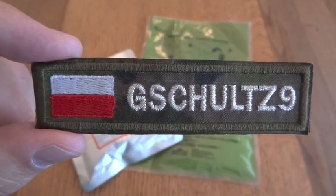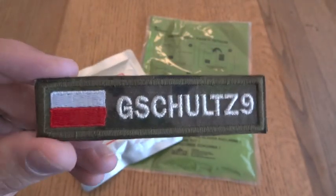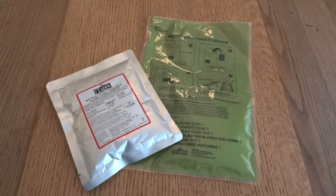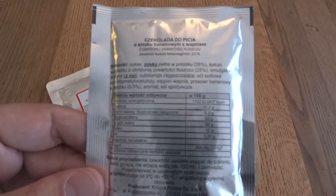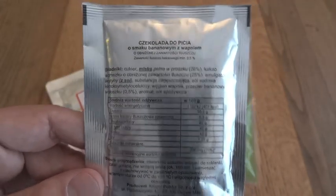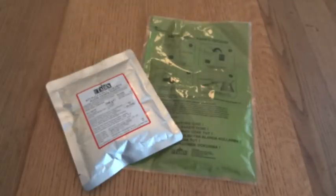A Polish name tape or name tag, which is quite cool. I gotta figure out what I'm gonna put this on. But I definitely wanted to share that with you guys. And he also sent along this chocolate drink, which is from Poland and not Turkey. But he said that I could have this along with the entree to make a bit more of a meal, so we'll go ahead and do that.